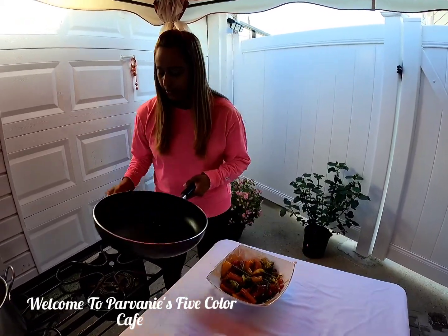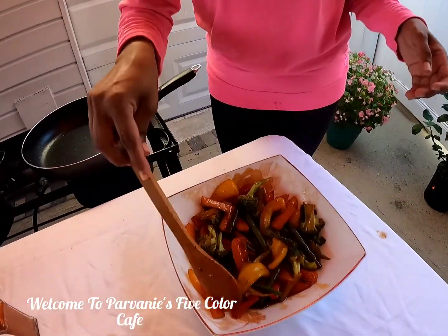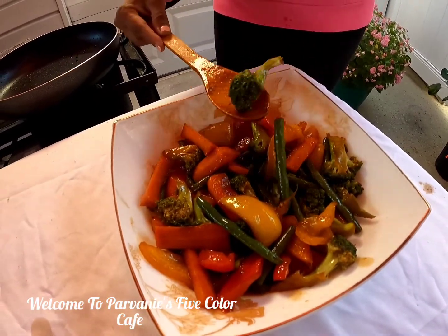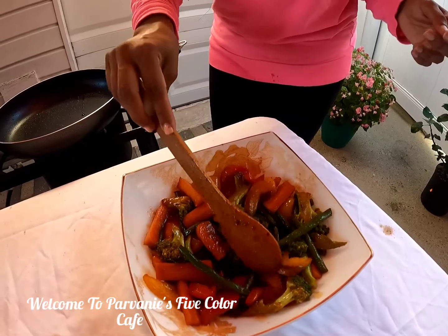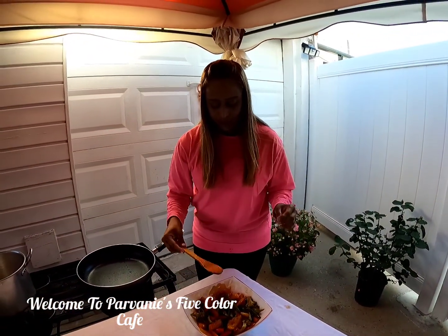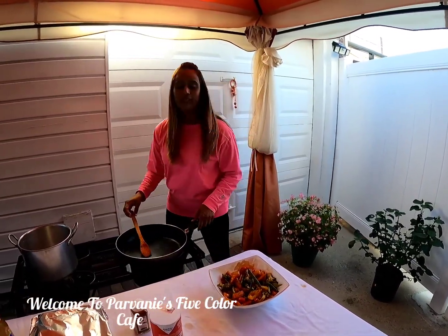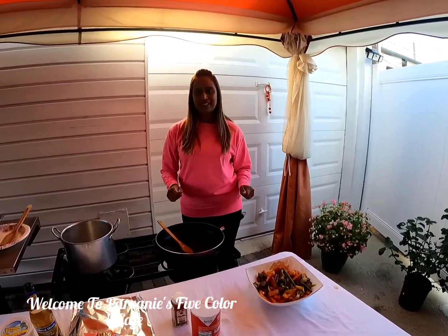Here you go guys. This is the finished product of the stir fry vegetables. You can see all the broccoli is still whole, peppers and string beans, and the carrots are pretty whole, and everything is cooked properly. Now I'll go ahead and start cooking my yellow basmati rice.